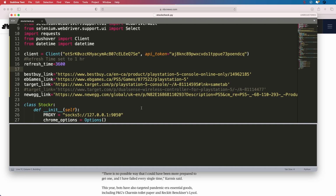And it's going to take a little bit of time. Because I'm running this in headless, this isn't going to open up a browser. It's doing all the work in the background. The reason I did that is so that I can run this off of a Linux machine if I wanted to, and execute it anytime I want. I've set the refresh rate so that it goes on these websites and checks whether these are in stock or not every hour.